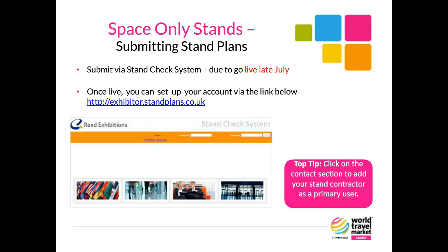To upload information, you'll need to click on the relevant stand. If you have a stand contractor who is managing your stand build, then please ensure once you have logged into the system that you add them as a primary contact under the contact section. This will then send a link directly to them to access the online stand check system, and they can therefore manage the upload of the information which comes straight to us. The stand check system is due to go live late July, and we will be emailing instructions to you on how to use this.